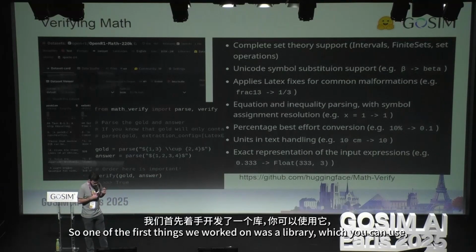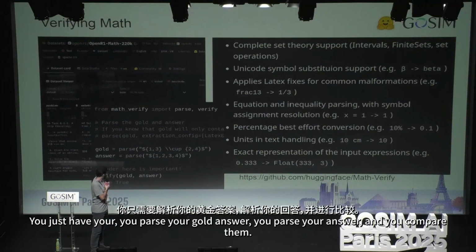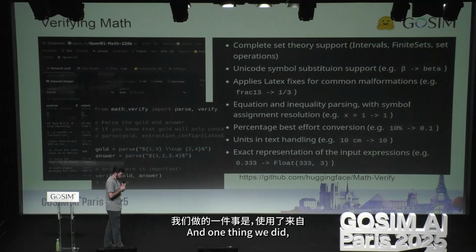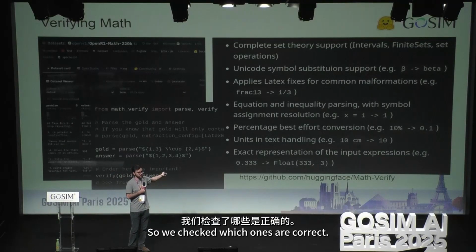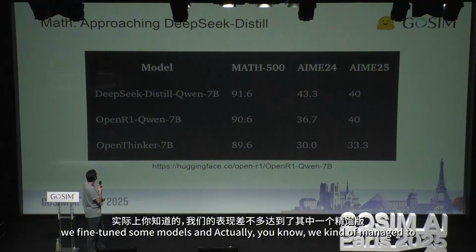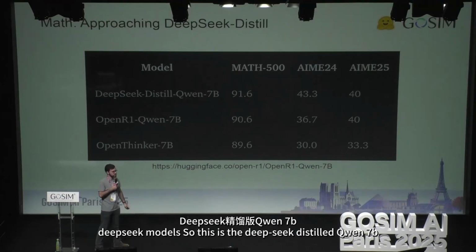One of the first things we worked on was a library, which is very simple to use. You parse your gold answer, you parse your answer, and you compare them. It's called Math Verify. We took our generations from DeepSeek-R1 for math problems and verified them, checking which ones are correct. Then we took these datasets and fine-tuned some models, and we managed to reach the performance of one of the distilled DeepSeek models. This is the DeepSeek Distill Qwen 7B.